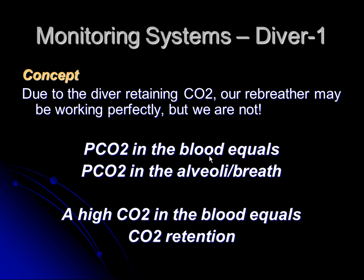So the basic premise is that PCO2 in the blood equals PCO2 in the alveoli and the breath. So if we can actually monitor the PCO2 in our exhaled breath, then we can measure the exact amount of CO2 retention that's going on. So that's an important fact. And when you under CE again, there is a specific test that looks at end-tidal CO2 measurement. It's actually a test associated with the dead spaces in the mouthpiece.